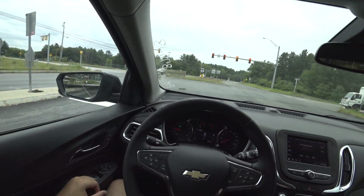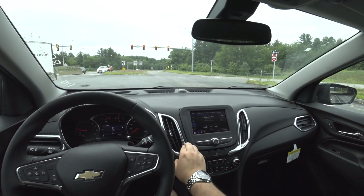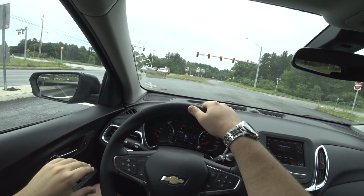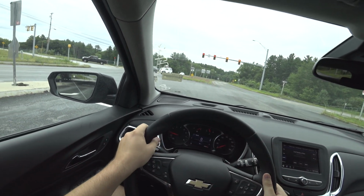Everything's extremely comfortable. All of the materials in here are nice, decently soft touch. Leather wrapped wheel feels great to the touch.